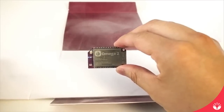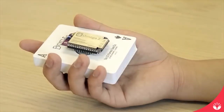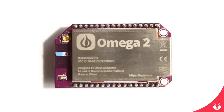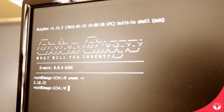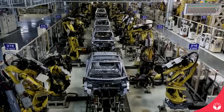Say hello to the Omega 2, the world's simplest development board. The Omega 2 is tiny. At less than a quarter of the size of your credit card, it can easily fit into any project. But don't be fooled by its size. The Omega 2 is powerful. It is a full Linux computer. That's right. This tiny purple thing runs the same operating system that powers some of the world's most mission-critical infrastructure.